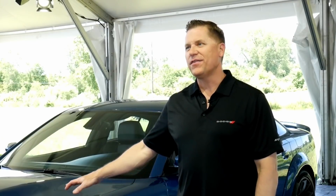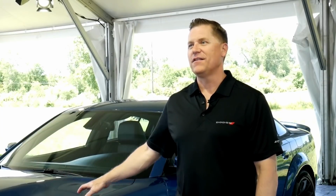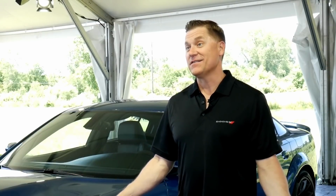And are there any plans for a Redeye of the Hellcat Charger anytime soon? You know, everybody asks about that, but to be honest with you, there's nothing else in this segment or in this space, the sedan space, that has this level of power and performance at 160, or 196 mile an hour top speed and a 10-second quarter mile time. So really, we're at the top of the segment right now. Right. So yeah, that makes sense.